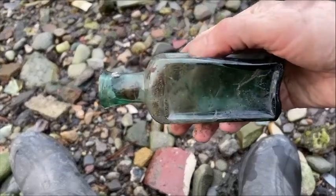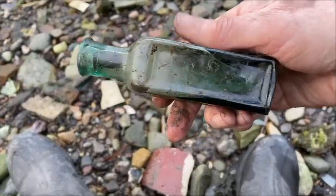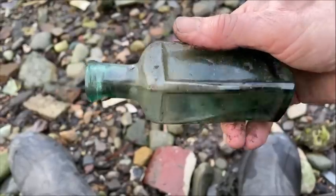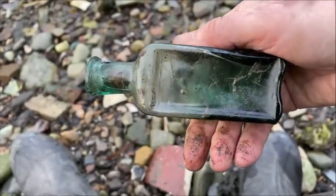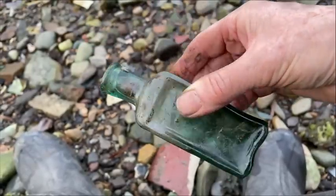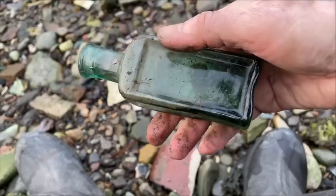I know, I said I wasn't going to take any more bottles, but something really nice about this bottle. It's very fluid. And I love the colour. So I might take that.